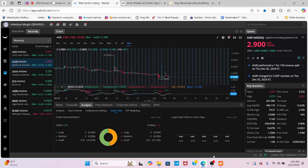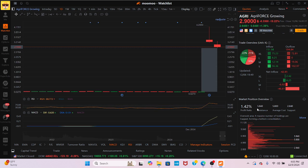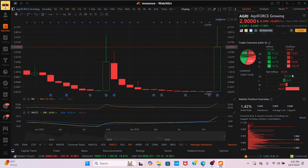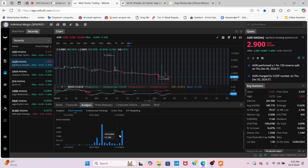Looking into their order flow, we'll go look closer into AGRI. And again, all of this may look different when the markets open up tomorrow. But for now, you can see AGRI has a small amount of extra large and a small amount of large coming in, with mediums and a lot of smalls getting out of there, especially since it's stuck with that quick spike sentiment.